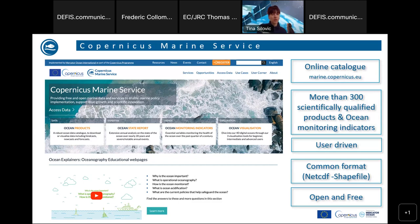So there are tools for visualization of the data, regardless of the level that you have. So we have Ocean Learn, which is basically used by beginners, but then you have a bit more advanced levels where you can visualize the data in time. We have Ocean Monitor Indicators. They are freely downloadable trends and data sets, and they're used to track the health signs of the ocean and the changes that are happening, which is particularly important in the light of climate change.